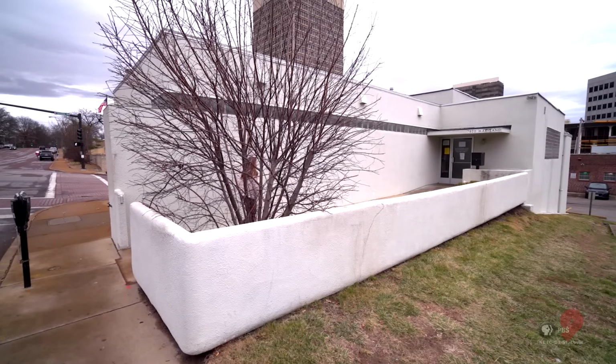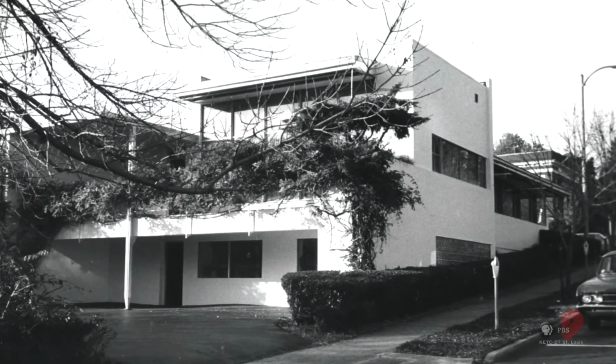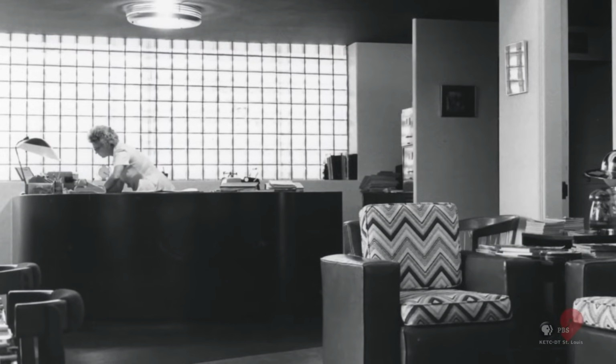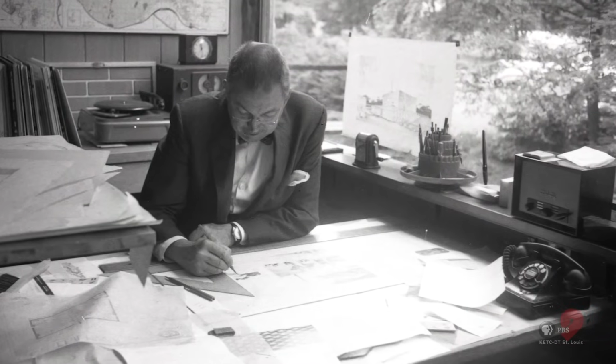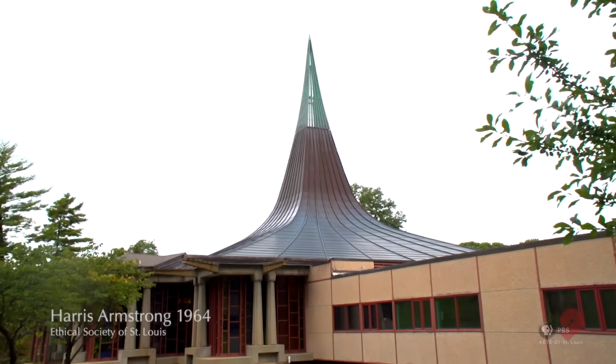It may be easy to miss the Shanley if you're not looking for it, but the building certainly gives context to the modern business district that grew up around it, as well as the architect, Harris Armstrong, who would one day become known as the Dean of Architecture in St. Louis. A finalist for the Jefferson Expansion Memorial, his unforgettable designs can be seen all over the city and county.